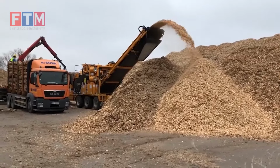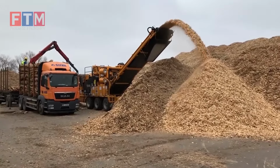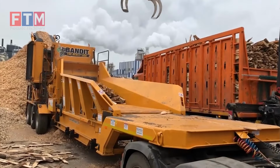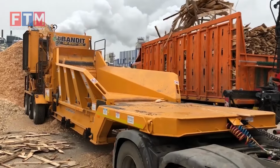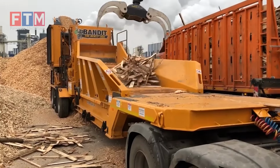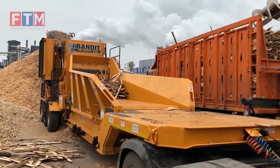Overall, the Bandit Beast Model 3680, with its Volvo 768 HP motor and versatile knife drum system, is an exceptional piece of machinery that delivers high performance, reliability, and adaptability. Whether you're processing wood for industrial purposes or creating biomass fuel, this machine is equipped to meet your needs with unparalleled efficiency and precision.